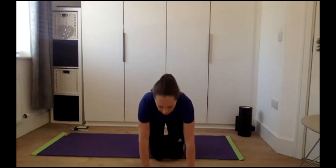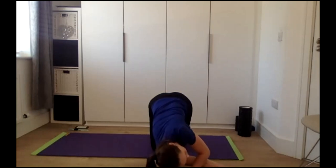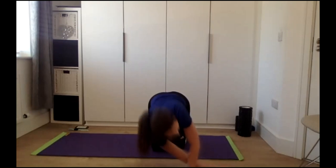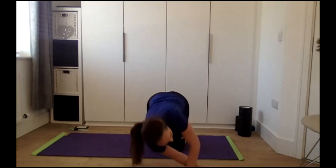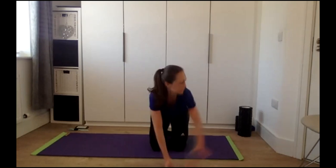We're going to come on to, again, hands and knees. We're going to use this arm underneath you, rolling all the way in, holding for 2 or 3 seconds, and coming back up. We're going to go for 3 or 4 of those on that side.